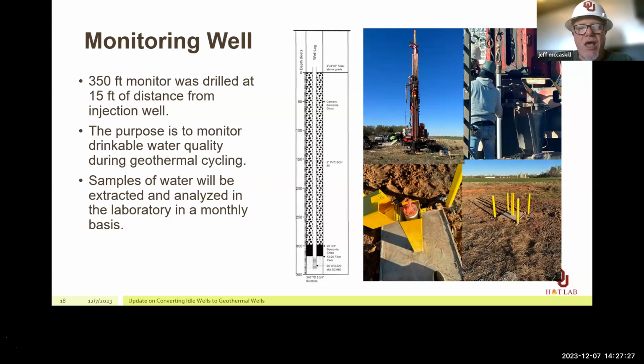The idea is that if we are down around the 6,500 foot area and we have any problems with well integrity, in that we're leaking fluid, then we expect to see the leak show up in this monitor well. We're required to take samples from this water well on a monthly basis, and they have to go to an approved lab. That's basically just to make sure we're not doing any kind of water contamination with our project.